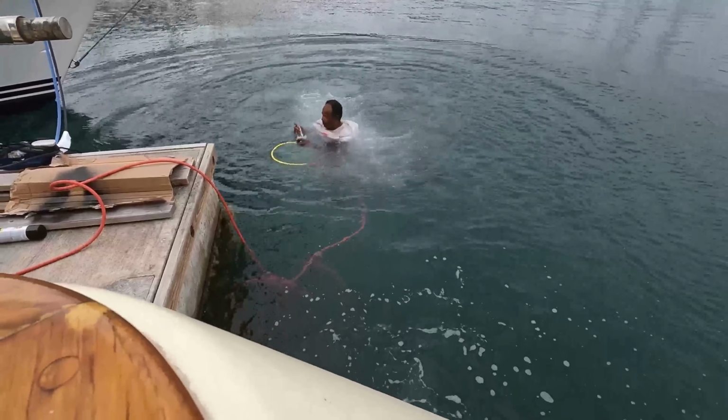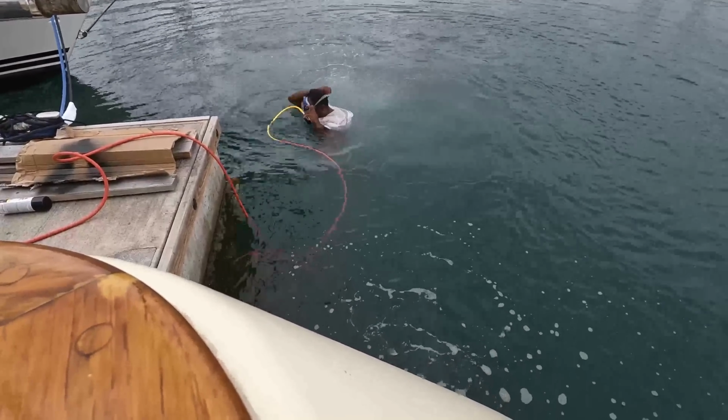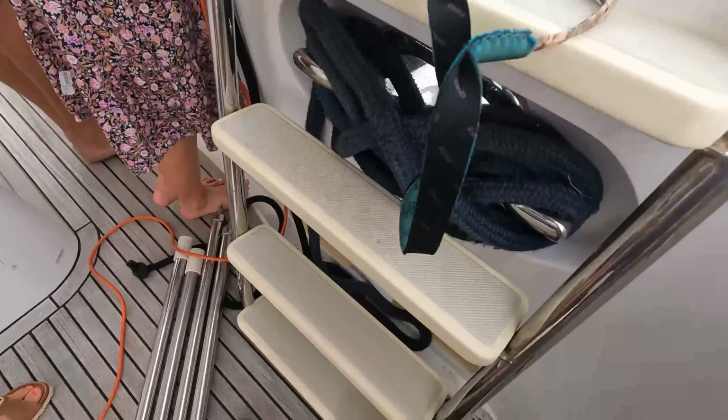Patrick saved the day. Maybe. The brush is there. You're gonna find a lot of weird things down there.